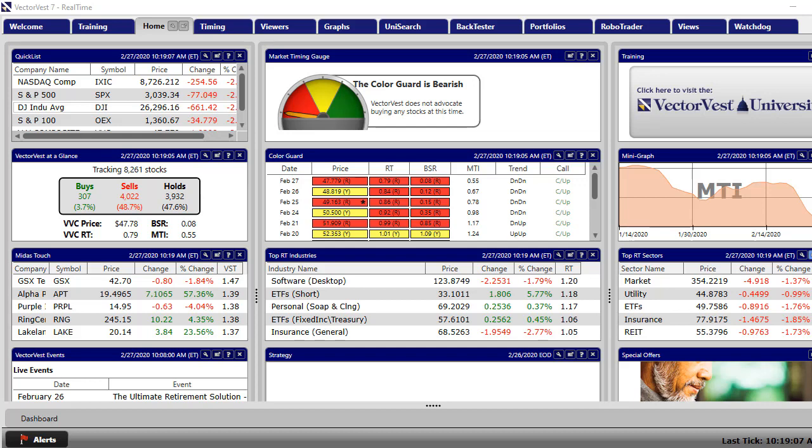A lot's happened since we last spoke, as you well know. I'm looking at VectorVest USA, and as you can see, the market has gapped down another 600, 670 points. That push up that we had yesterday afternoon came to nothing. If you examine an intraday chart, you'll see that the push up yesterday afternoon occurred in a rising wedge formation on the 5-minute chart, and that's never good.